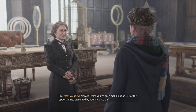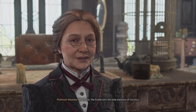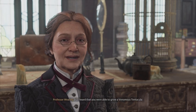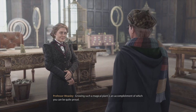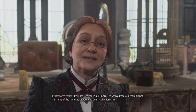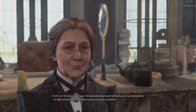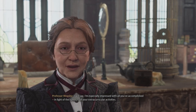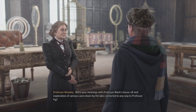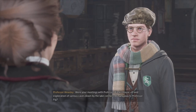Now, it seems you've been making good use of the opportunities presented by your field guide. Of course, the guide isn't the only measure of success. I've heard that you were able to grow a venomous tentacula. Growing such a magical plant is an accomplishment of which you can be quite proud. Thank you, Professor. I will say I'm especially impressed with all you've accomplished in light of the rumors of your extracurricular activities. Were your meetings with Professor Black's house elf and exploration of various caves down by the lake connected in any way to Professor Fig?